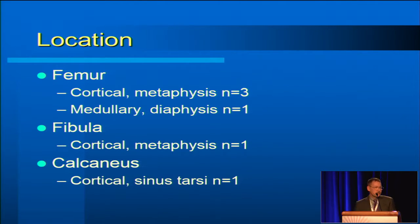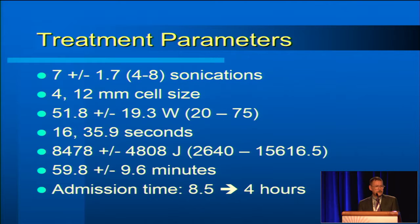The areas that we attempted to treat were femur, fibula, and calcaneus. 5 of the lesions were cortical and 1 was medullary. Looking at the treatment parameters, we did an average of 7 sonications per patient. We used an average power of 50 watts, and the total amount of energy that we deposited in our patients was just less than 8,500 joules. So we were kind of early in the learning curve, so it may be higher numbers than Dr. Napoli is using. The overall treatment length from first sonication to last sonication was roughly about an hour.